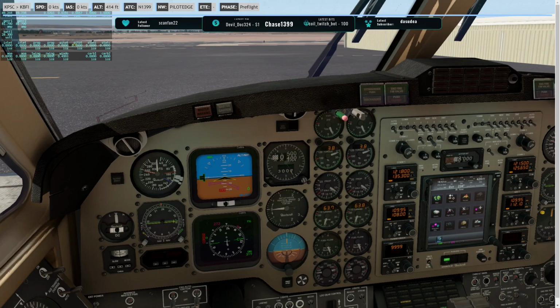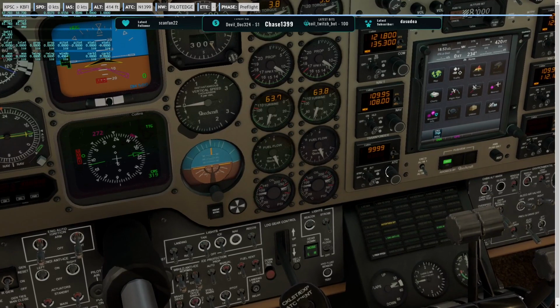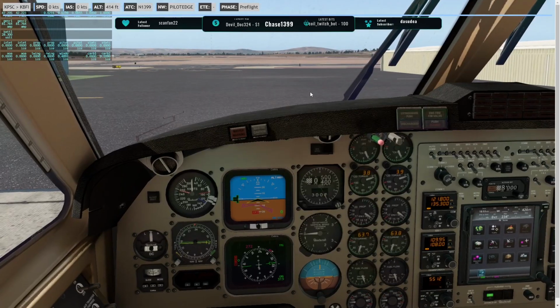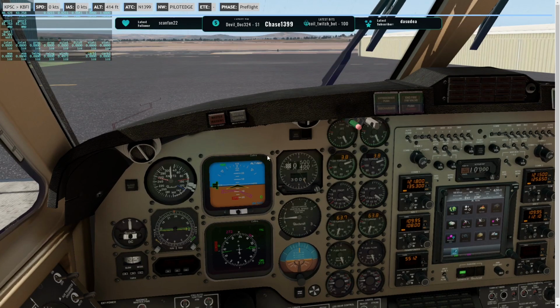All right, we got our clearance. Our squawk 5512. And we are good to 10,000 feet. Altitude is armed. Calling Glacier Tower, second, your heading call sign active.